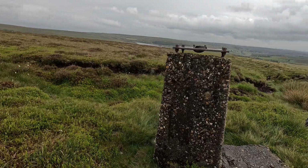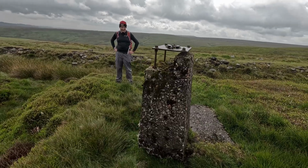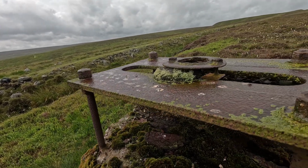So this isn't a trig point, is it? No, we think it's a navigation aid for the construction of the tunnel. Yeah. Is it surveying or something like that? But if you compare it to your average trig point, it's in really, really poor condition.